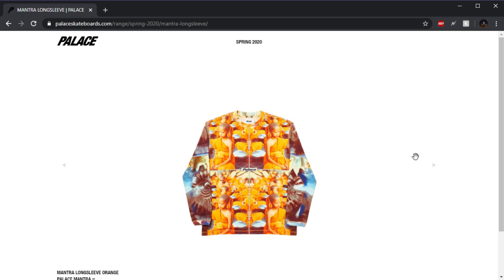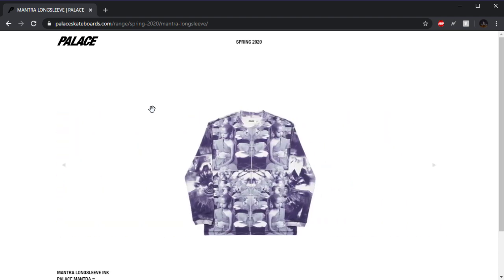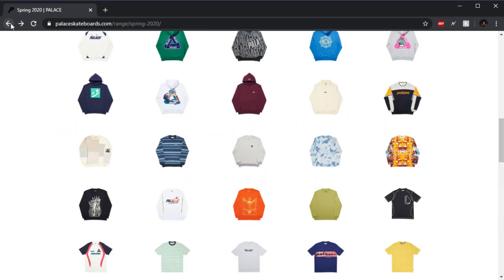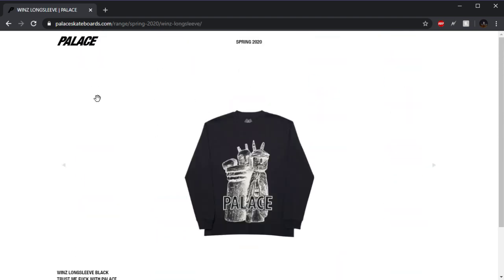Then we saw this before on the button up. I think the button up works a lot better. I really don't like how they mirror it right here, and they kind of mirror it here also. I think it would have been better if they maybe just did one, but then again, I'm not a fan of these all over crazy prints on long sleeves. Sure, I'll take a button up, but that is too much.